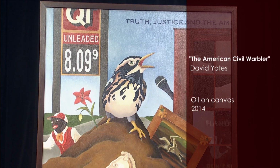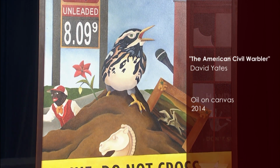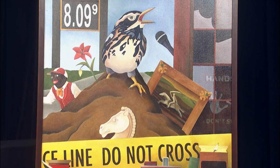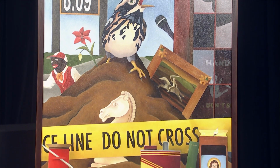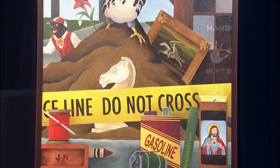Well, now this one actually was done in the wake of the Michael Brown shooting. Okay. The QuikTrip was really associated with a lot of the imagery that we were seeing on the television at the time. And if you notice, the price of the gas was the day that Michael Brown actually was shot.